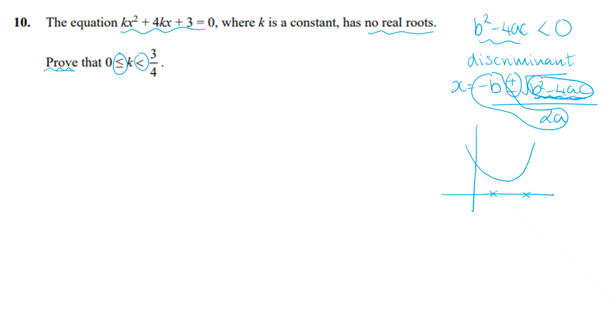But let's apply that and then have a look at this part of this inequality. So we're going to be writing b squared minus 4ac has to be less than 0 for no real roots. So when you're being asked to prove, write out a statement. So what is a, b and c? A is the k, the coefficient in front of x squared. B is 4k and C is 3.